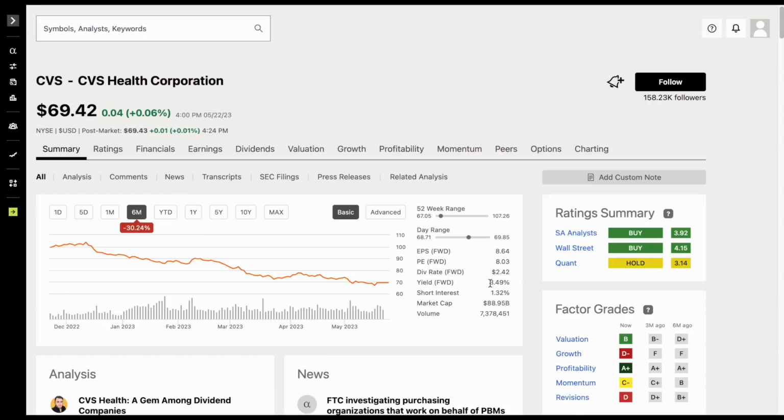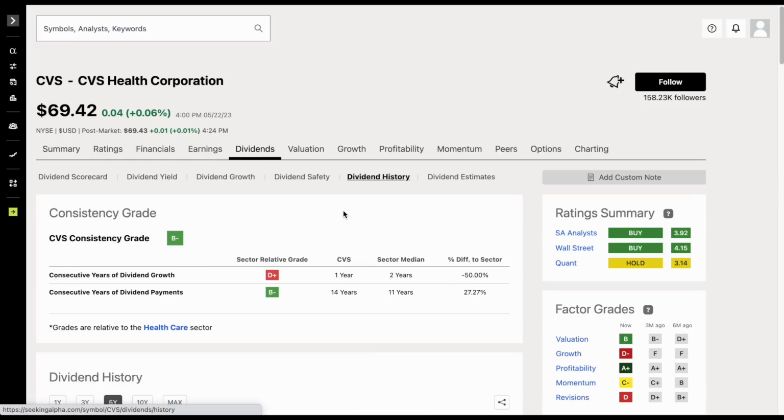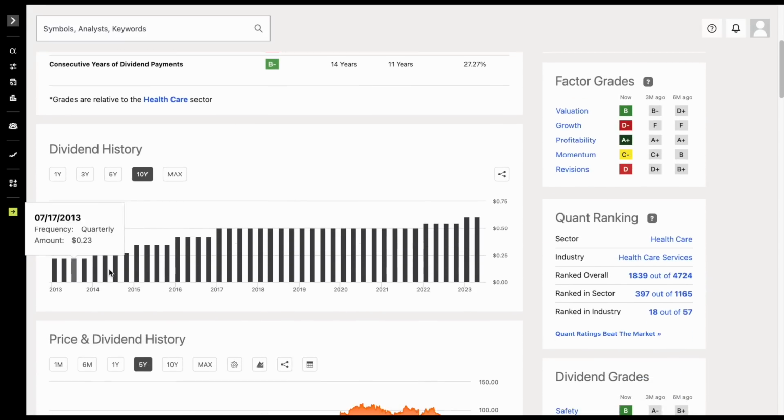If we look at the starting dividend yield, we can see the company does have a pretty decent starting yield, sitting at about 3.5%. Let's jump into those dividend metrics a little bit more. If we look at the dividend history for the company, one of the things you'll notice is it has increased its dividends by a decent amount over the past decade, but it did have around a 4 to 5 year period where those dividend payouts stagnated, and it didn't increase any from 2017 to 2021.